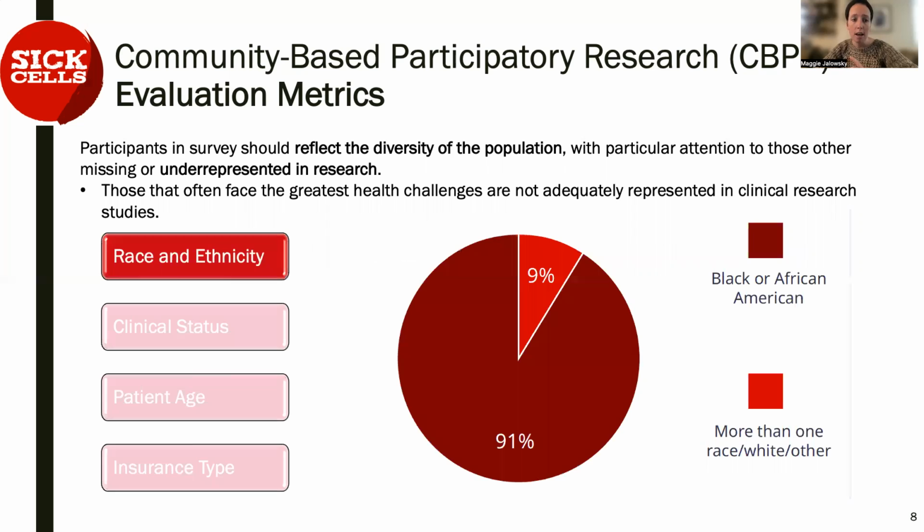Across several different demographic groups, we've highlighted here, and the report will go into more detail about this. We were able to recruit from those who identified as either more than one race, white, or an other ethnicity, including Latino or Hispanic.